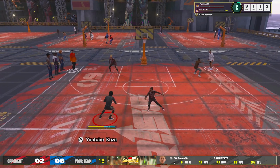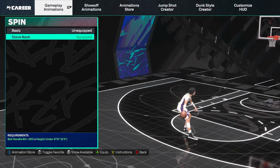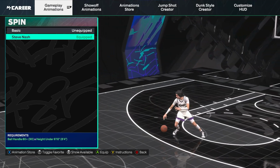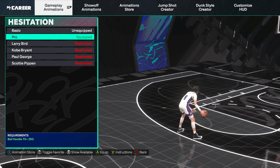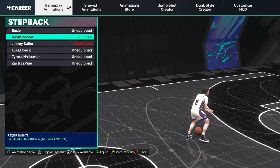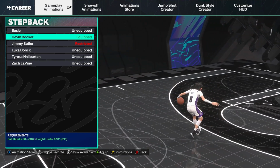Add some versatility into your behind the back packages. As you see, I see the ankle breaker and I instantly shoot off the aggressive behind the back. Spin move, I'm using Steve Nash, not the biggest thing in the world. Hesitation, I'm using Pro, not the biggest thing in the world either. Step back though, you have a few options. You have Devin Booker, Zach LaVine, Tyrese Halliburton, and Luka Doncic.